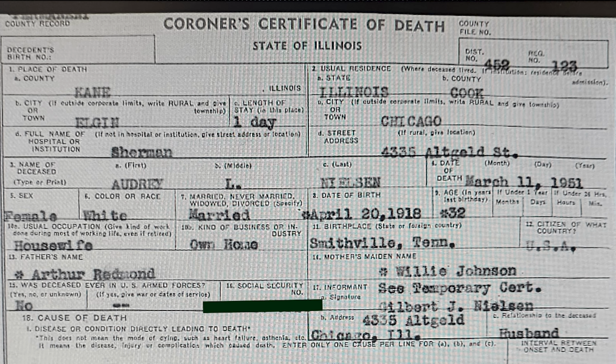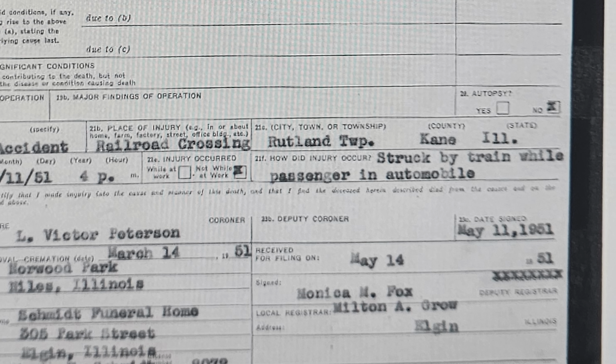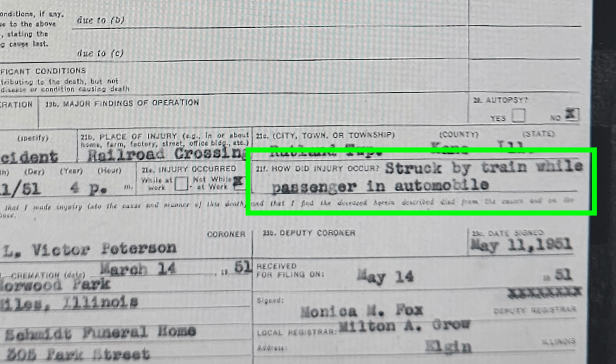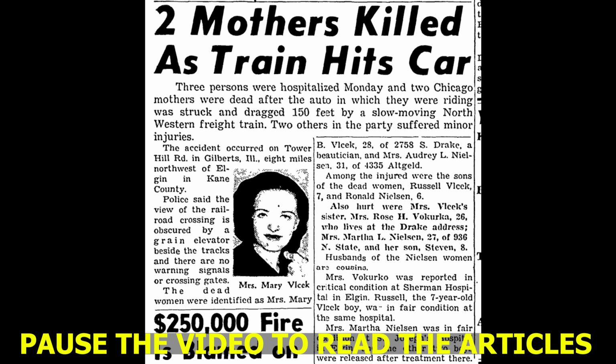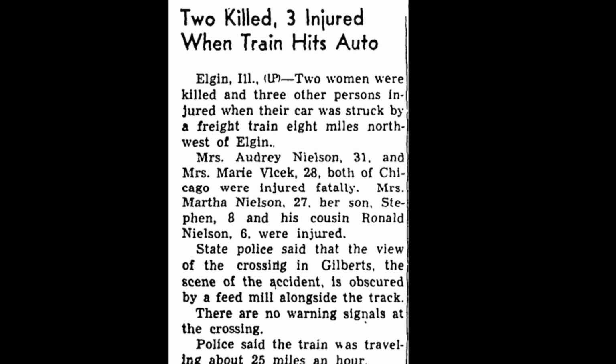Audrey was killed on March 11th, 1951. Cause of death, skull fracture and general injuries. She was struck by a train while a passenger in an automobile. So the car she was riding in was hit by a train. She was killed along with whom I assume was the driver, and her name was Mary.